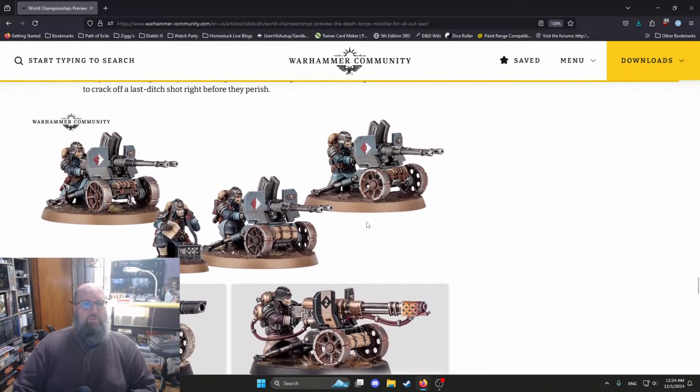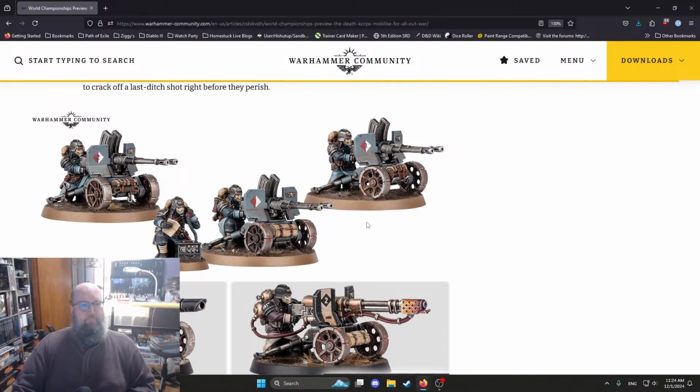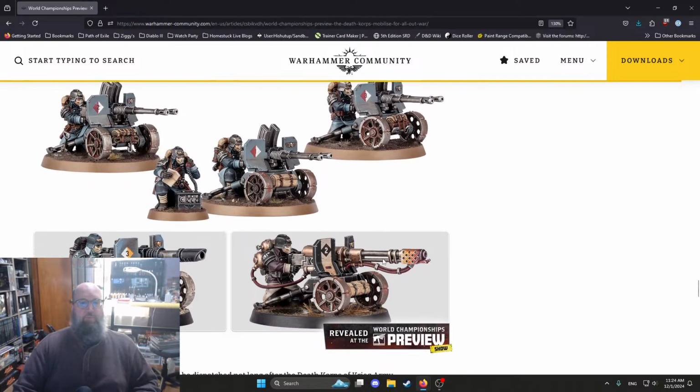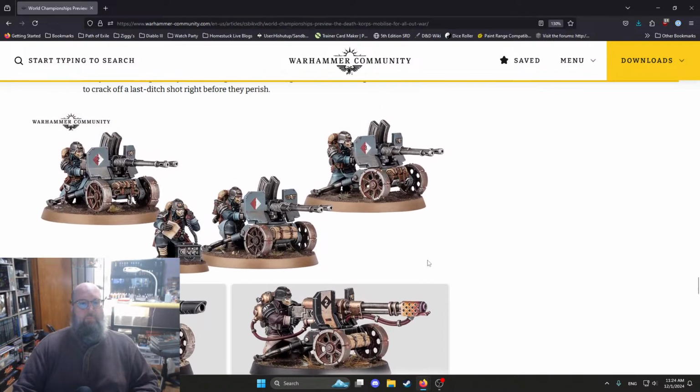Oh, and we've got a heavy weapons team. Cool. So I wonder if they're going to do this as an alternate sculpt for the heavy weapons team, where this just counts as your Guard heavy weapons team, or if this is going to be a separate heavy weapons team, giving Guard even more big guns.